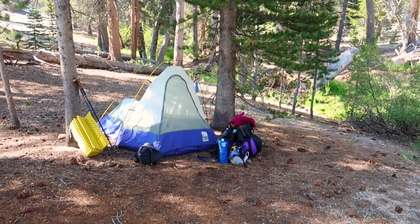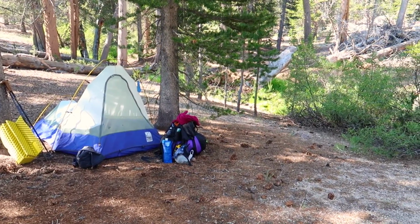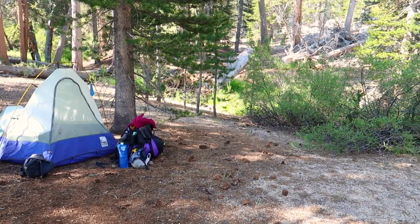So last night, I thought I was gonna be camping alone in the wilderness for the first time, which, I mean, I've been backpacking for so many years. You know, it really shouldn't be an issue, but I don't know why. It's just a thing I've never done. So it's kind of scary.